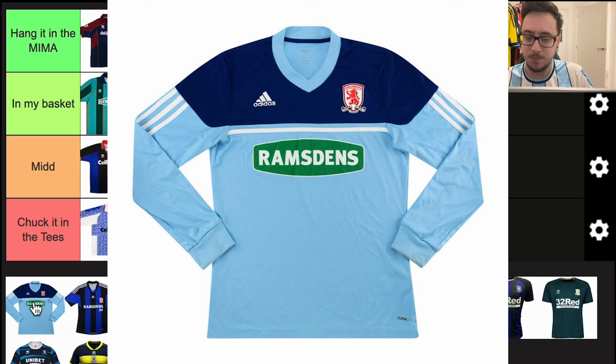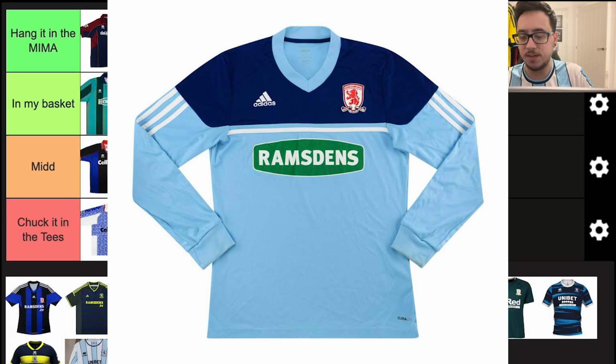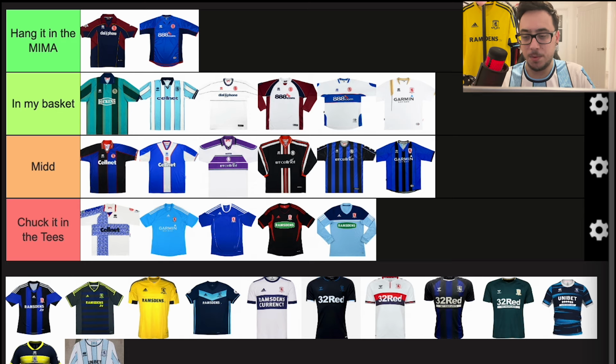But again, the green Ramsden's logo ruins it. I think if that's a white Ramsden's logo, it looks decent, but I just cannot look past it. It's so close to being mid, and I think there's a lot of nice things on this Boro shirt, but I just can't forgive that god-awful logo.